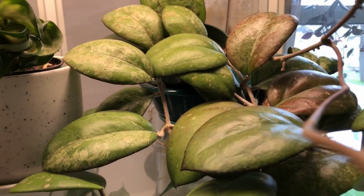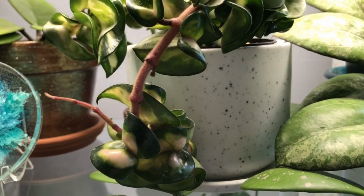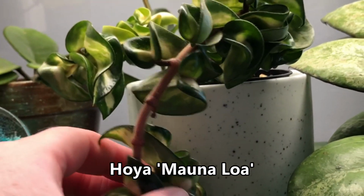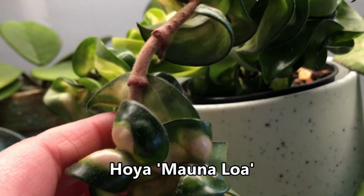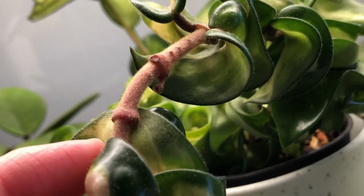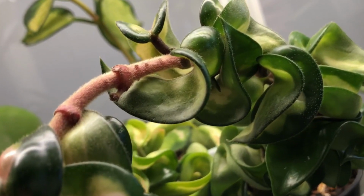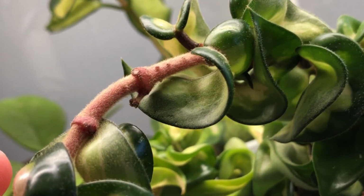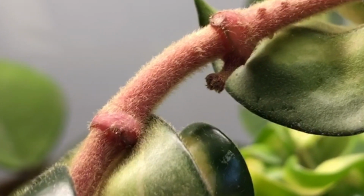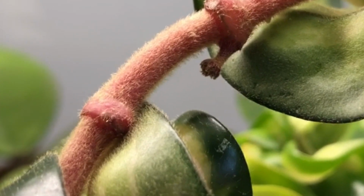And then I have this little thing that I want to show you. Do you see it right there? This is Hoya Monoloa. So it's a Hoya compacta with the beautiful wrinkly leaves. And I've got this strange thing happening. And the light is not going to allow us to see much, but it's something. I don't think it is like a new stem. Not that it couldn't be. It looks pretty peduncle-like to me.